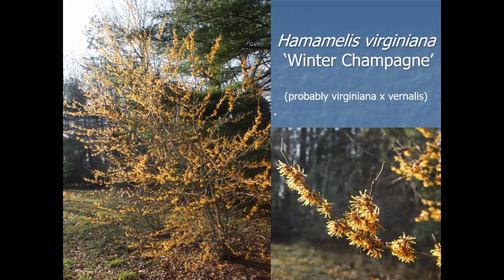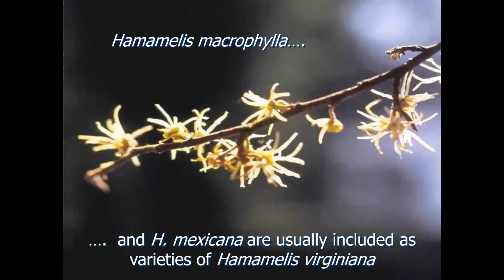Depending on whether you're a lumper or a splitter, the taxonomists are going to say that if you're a splitter, you're going to create two species, macrophylla and mexicana. If you're a lumper, you're going to put them together and just say, hey, these are different forms of virginiana. I can't be in either camp because I'm not a taxonomist, but I would probably tend to agree that they're different varieties. That's not my expertise.